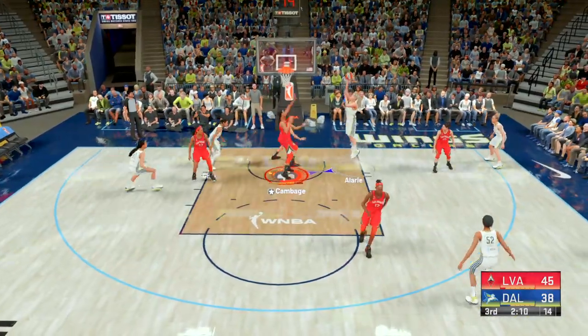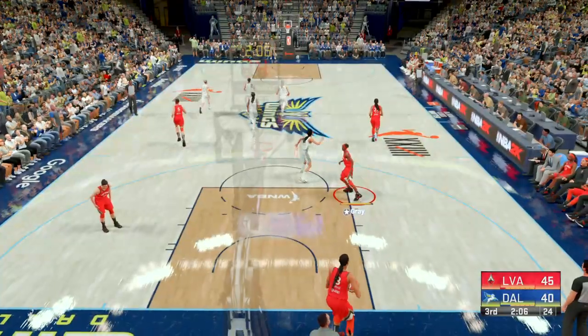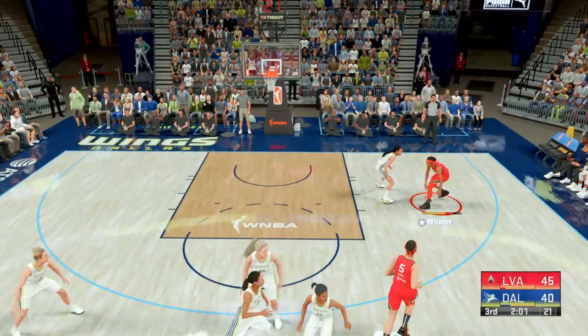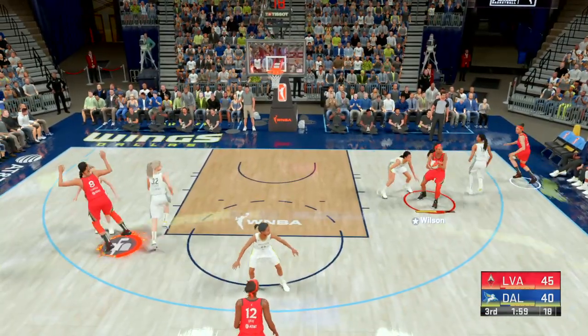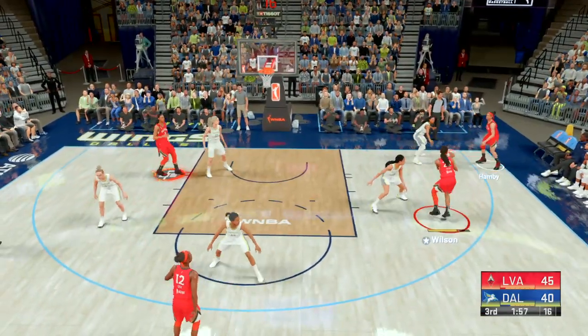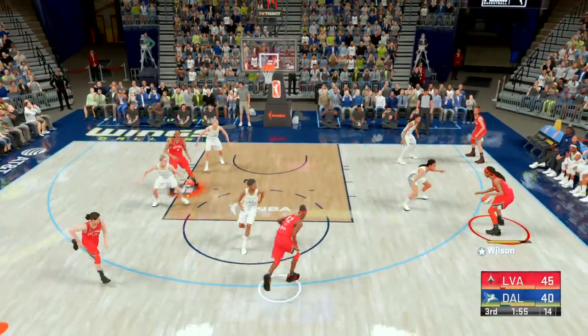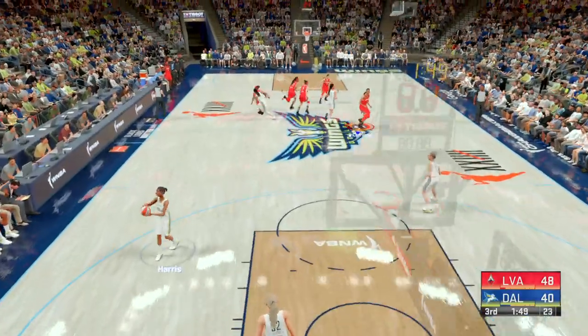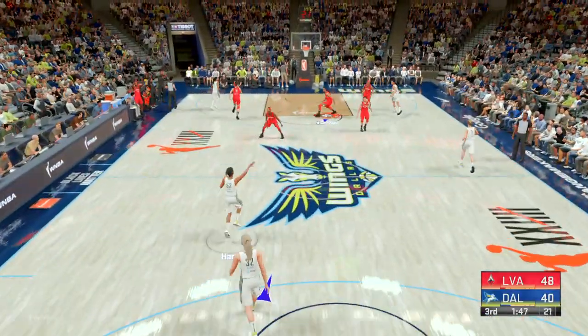Pass to Allery. The shot from the low post is good. I like how Clay plays with her head up and scans the floor. To me, that's always going to be a recipe for success. Wilson, defended by Harrison. A nice shot by Wilson. I mean, that shot just becomes effortless for her when the defense is so relaxed like that.